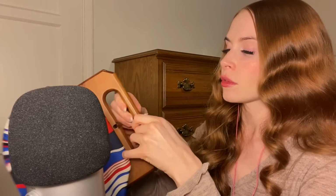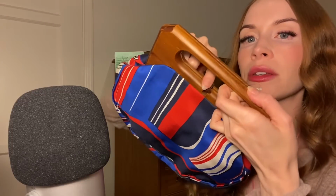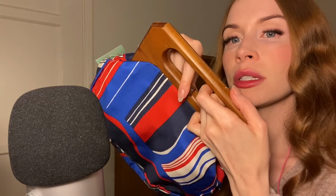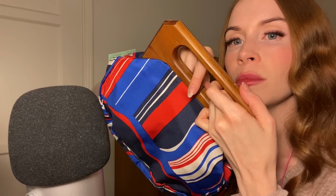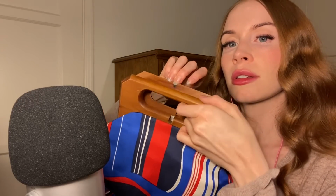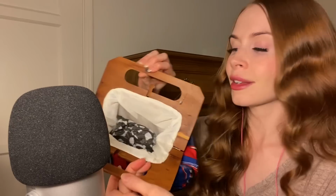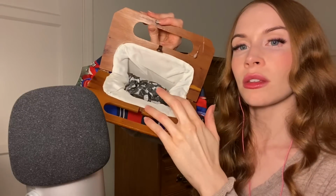So, open that. It's very rudimentary and very sweetly simple, but just toggle this little latch up. And there you go. There's tissue paper inside from the shop to help it hold its shape.